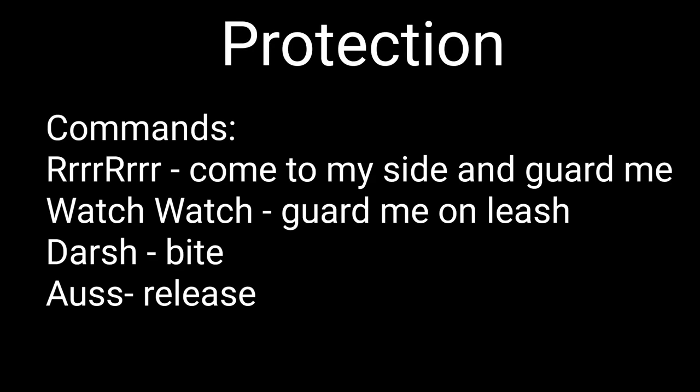Okay, so it's time to go over the protection training commands. The first command means come to my left side and bark at the bad guy. And that is pronounced like so. So basically you're rolling your R's. The next one is watch, watch, watch. Basically means pull on the leash and guard me. So I'm going to create back pressure on this command on the leash and just hold the dog as he barks, keeping the adversary away from me.